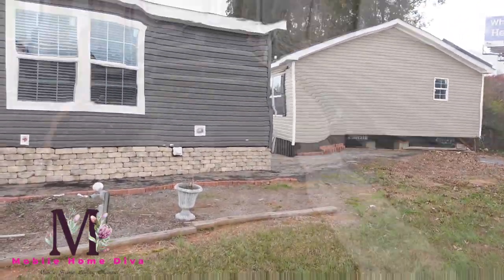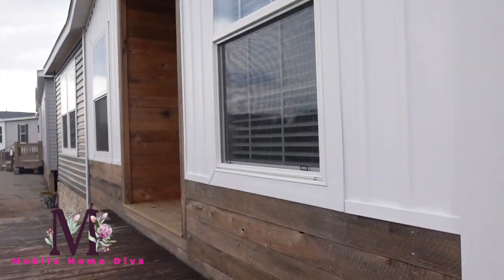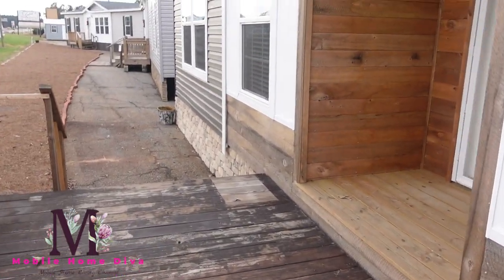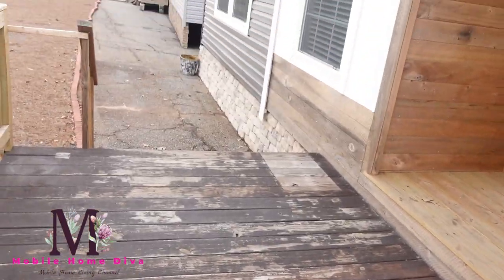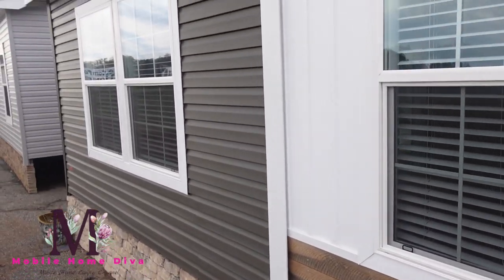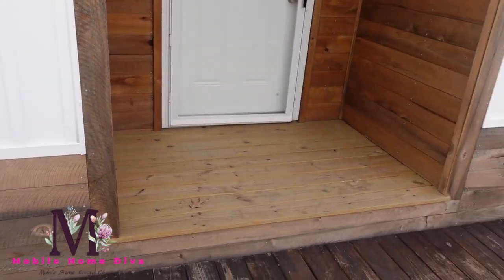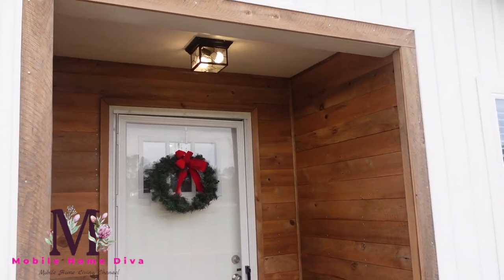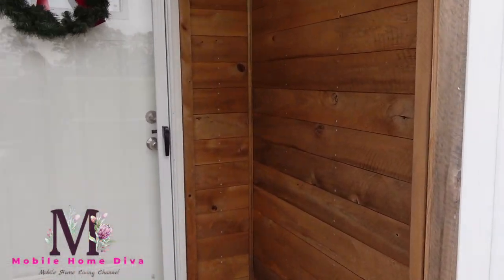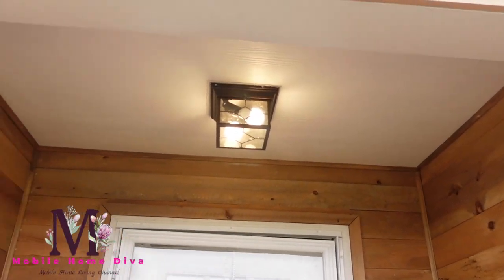Beautiful. Already I can tell you that I love this porch. Look at the detail. Look at the wood around the front. Now what I'm standing on is here. It's not a part of the house. But this, look at the two-tone. You got gray, white in the middle, and then you got the wood right there. And then this built-in porch. Ooh, I love this. The wood color is beautiful. Don't know what kind of wood it is. Looks kind of like cedar, but it's beautiful.